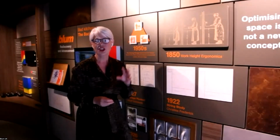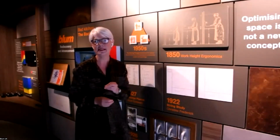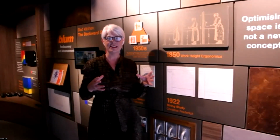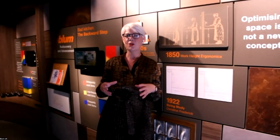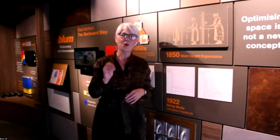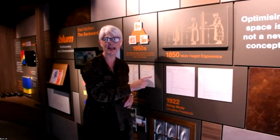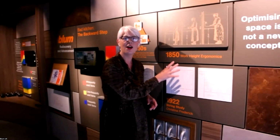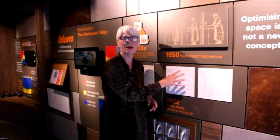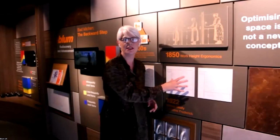Now we jump forward to the publication in 1919 of Household Engineering by Christine Frederick. She was an American home economist and was interested in Taylorism and applied this to conducting experiments in her New York home. So one of the most famous, depicted here from 1922, was the string study. She recognised unplanned, unorganised layouts meant more work and was inefficient.